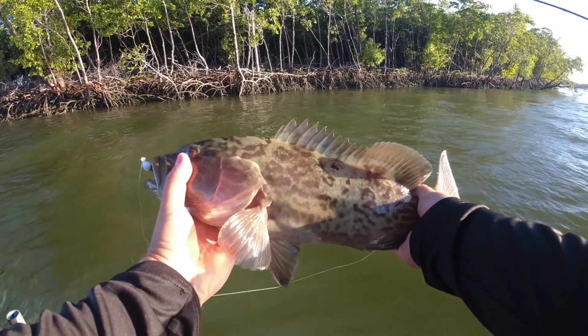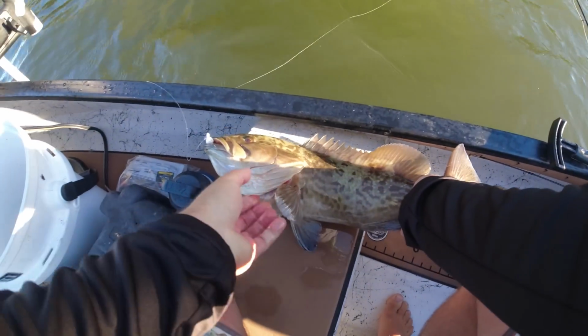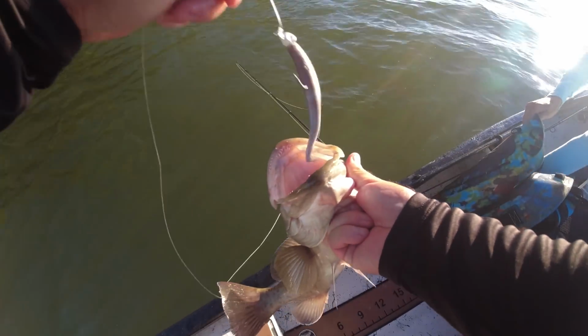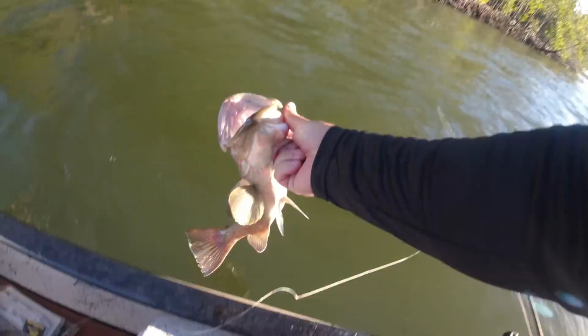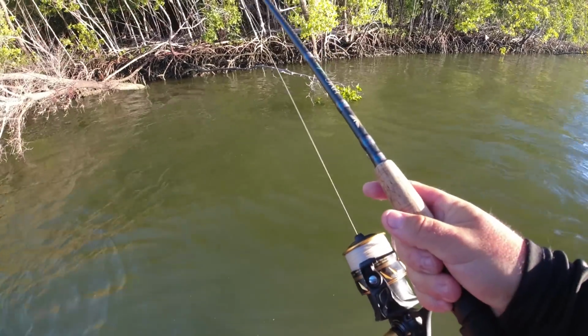I don't know. Maybe we're on the right track to getting some Goliaths. Of course, we brought live bait too. Pop that out. Back in the water. See ya. They're a little warm.